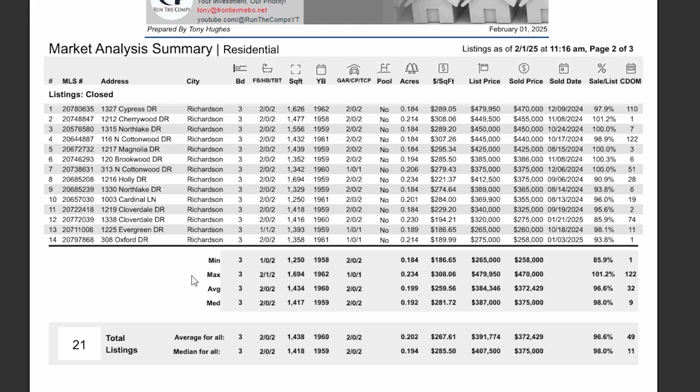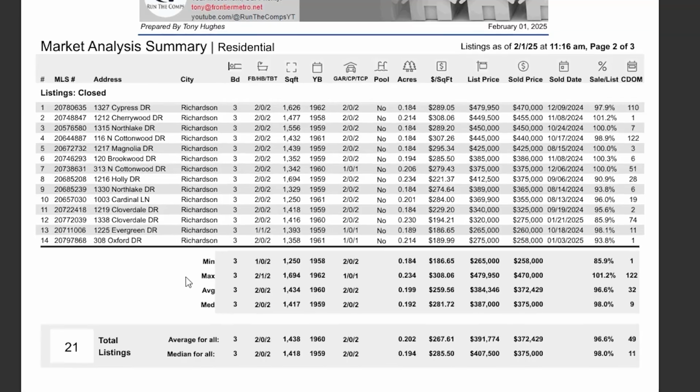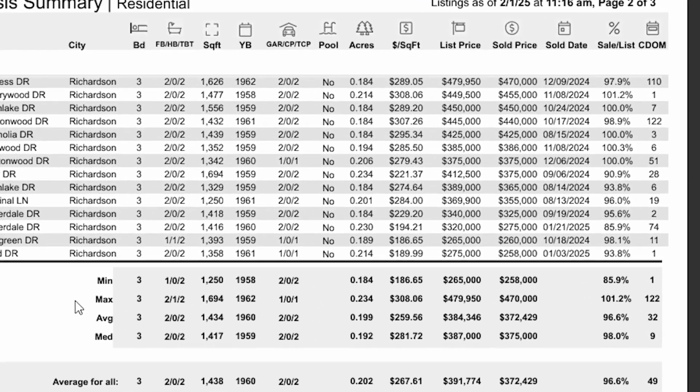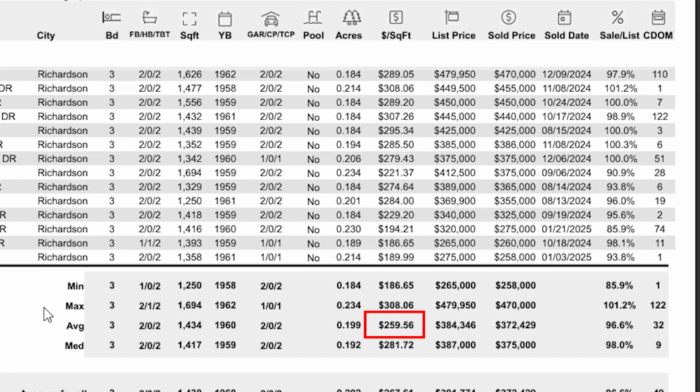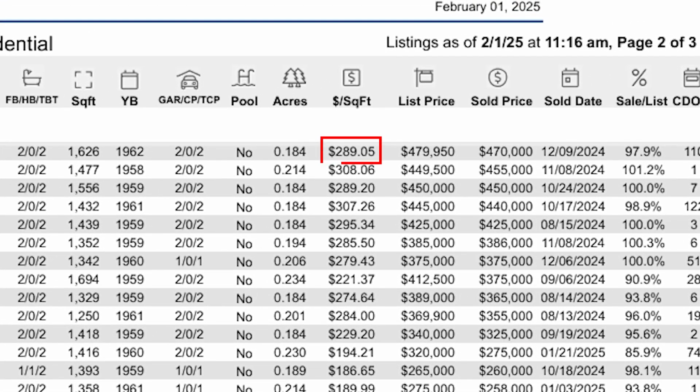Now, the last thing I want to take a look at here is the average dollars per square foot sold, which shows that out of this group of homes that sold in this neighborhood, the average dollars per square foot was $260, which is much less than our subject is currently listed at, which is around $290 per square foot.